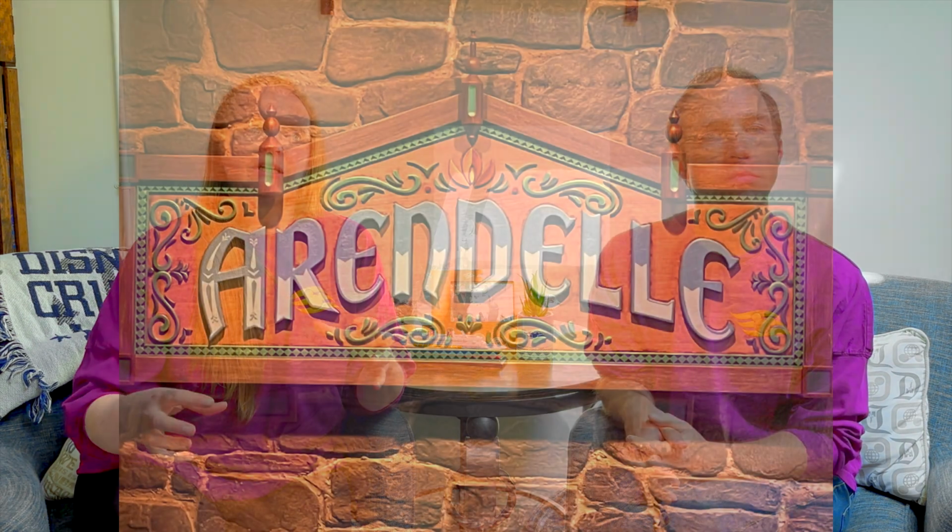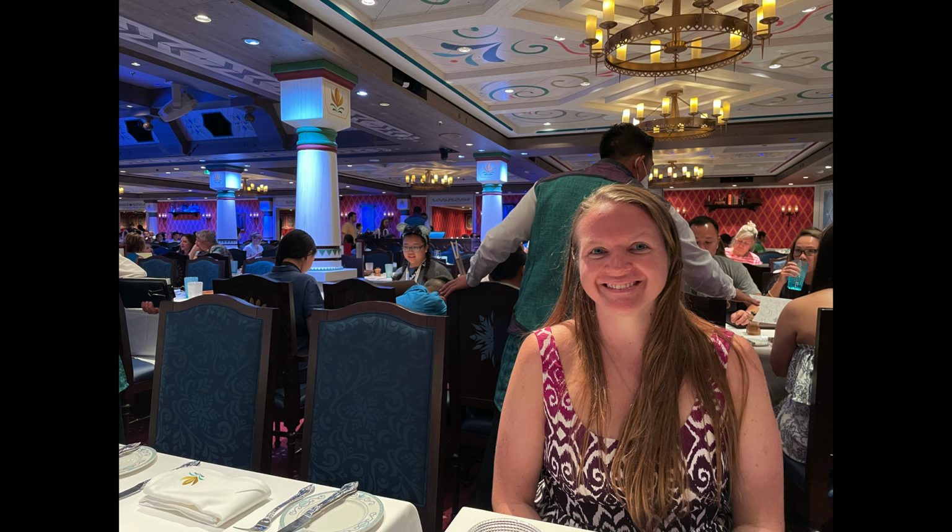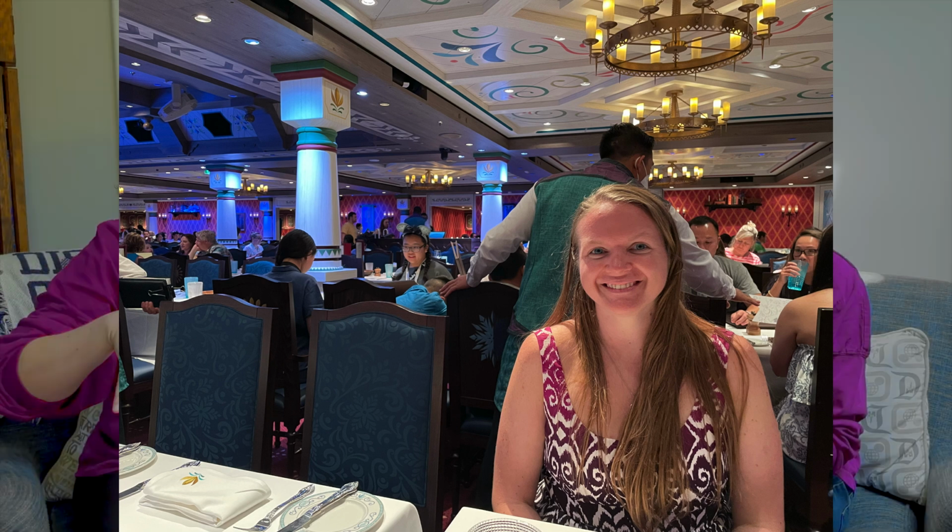Yeah, I got it. So let's start with Arendelle, a Frozen dining adventure. This is gonna be most similar to Tiana's Place or Rapunzel's Royal Table, where there's an active show happening through most of your meal. It's in the round, so the stage is in the middle and all of the tables are around.